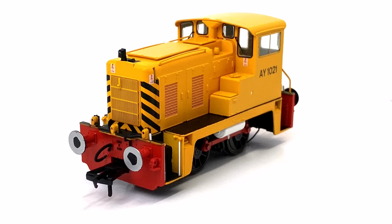For this test, I've fitted a Next18 Hornby HM7000 decoder, which has a default sound file of a steam loco fitted. This obviously isn't correct for the sound of the O2, but it'll give you an idea of the speaker quality, which is housed centrally inside the loco.